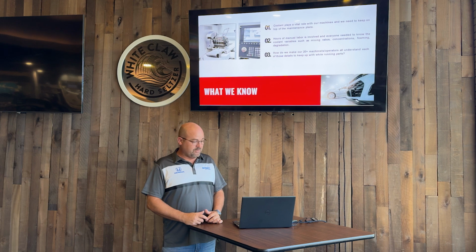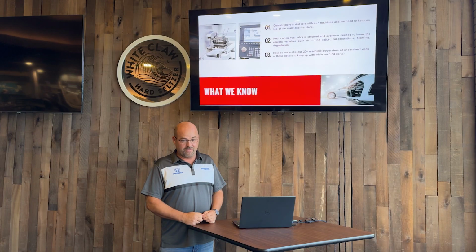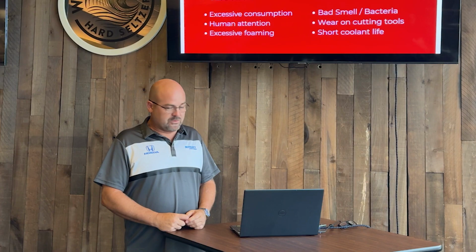Sometimes it's a minor thing, sometimes it's major: coolant plays a vital role in machining processes. We need to keep on top of maintenance plans, PMs, and coolant tank cleanliness. Hours of manual labor are involved, and everyone needs to know the coolant variables such as mixing ratios, concentrations, and foaming degradation. All of that leads to bad parts, bad machining, excessive burns. How do we make our 20 plus machinists and operators all understand each of those to keep up while running parts?